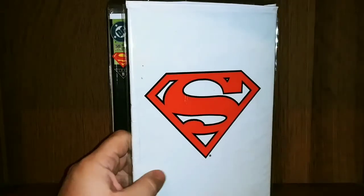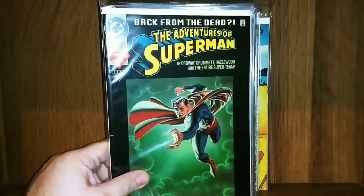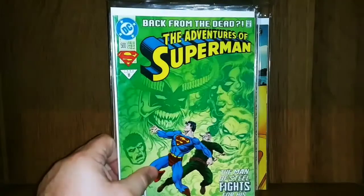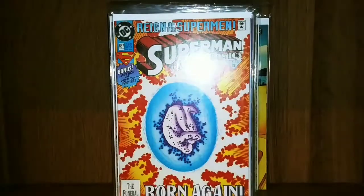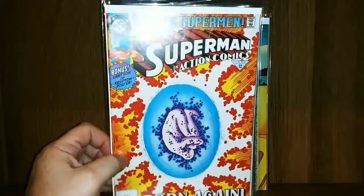Got the polybagged Adventures of Superman, 500. We got another Adventures of Superman 500. We have another Adventures of Superman 500. We've got Action 687.